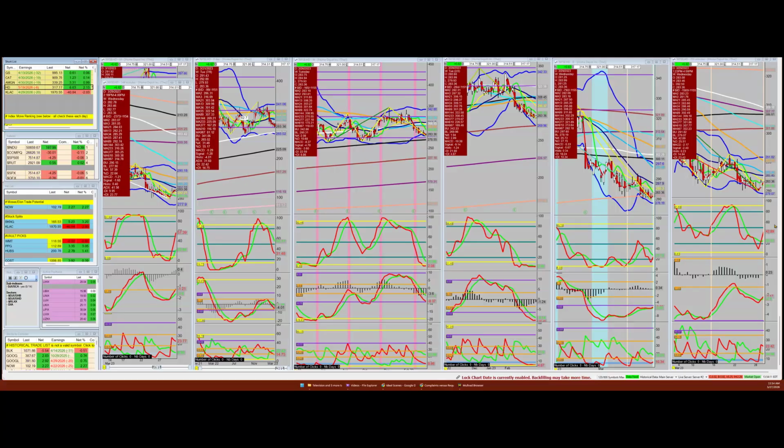So I just said the 285 calls. I didn't pick a duration, probably just your normal April ones that expire in 3 weeks. You're being really aggressive since it's a sniper. Maybe you could do 2 weeks of time. And so let's see what happened. I think we're locked on the right candle.